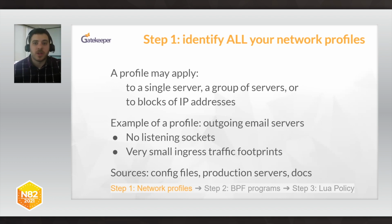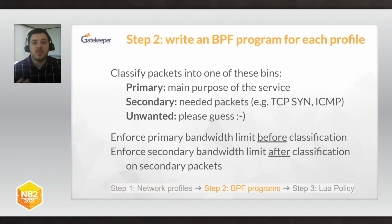Once you've established what your network profiles are, you can write BPF programs for each profile. Remember, BPF programs are basically software-defined policies that run upstream at gatekeeper servers. We recommend that each one of these BPF programs classify packets into one of three different bins. The first is a primary bin that has a baseline rate limit applied to it, and this represents packets that are the main purpose of the service.